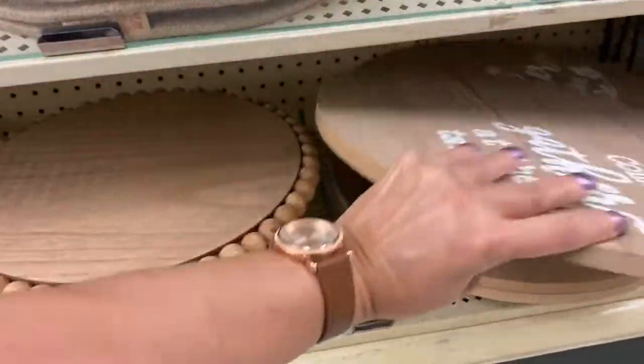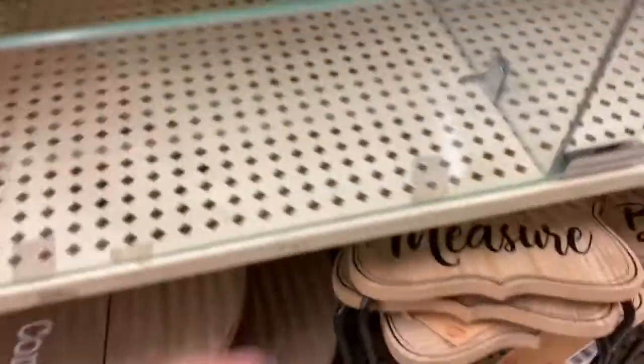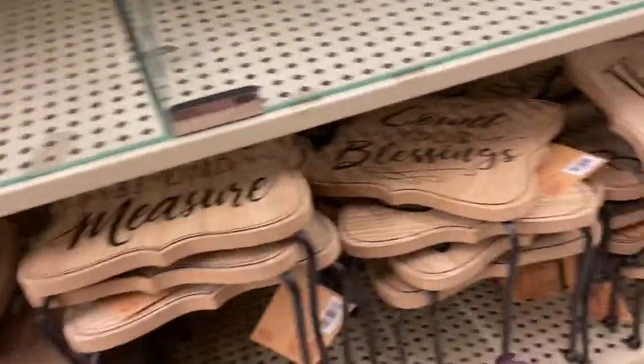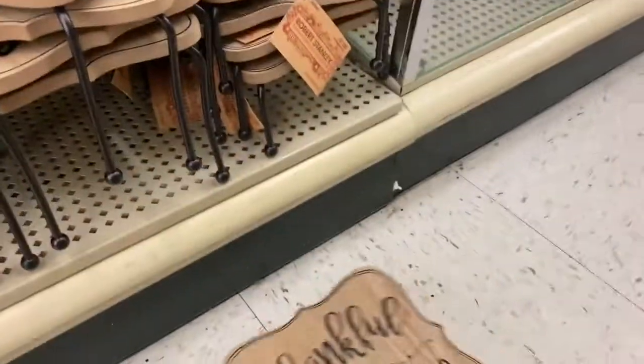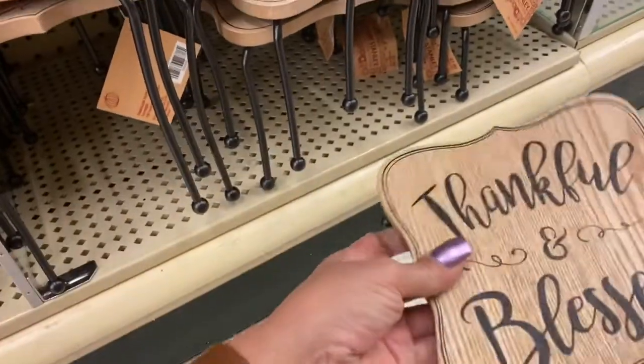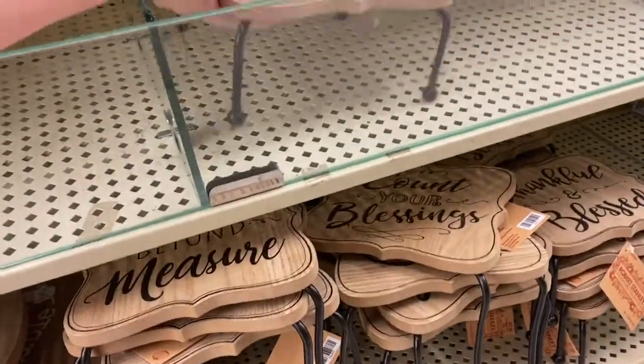$19.99. And then look at these. Guys, I don't even know what this is. I just know it's cute. I hope I don't knock this down. Okay, so that looks like a stand. It says thankful and blessed. And that is $7.99. Absolutely gorgeous, guys.